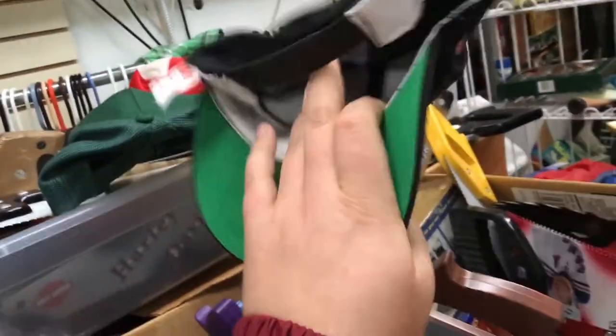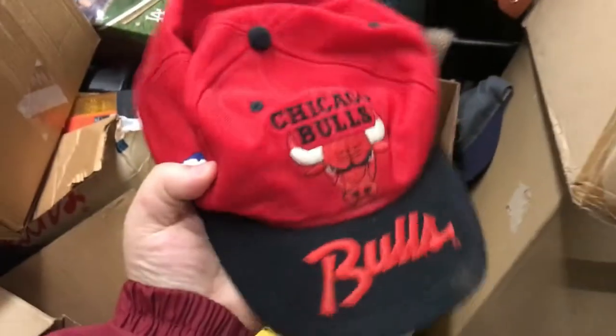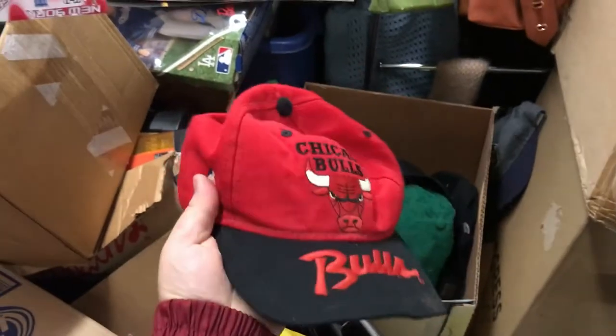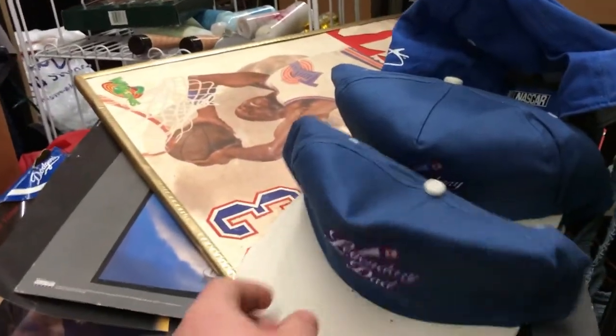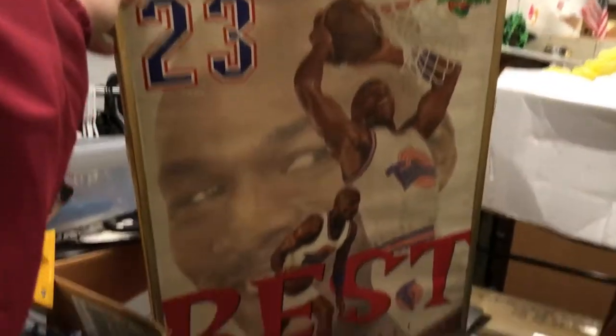I'm gonna show you this hat down here, but, dude, the vintage Red Wings? Whoa. Dude, I'm gonna have to get this, but, dude, check this out. This was buried just in here. The freaking vintage Bulls hat. I'm gonna have to look at this. Holy ball sack. Dude, what?